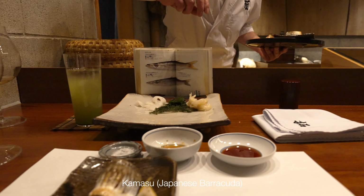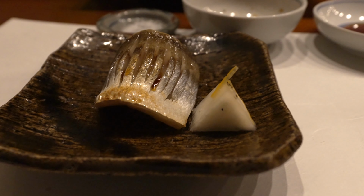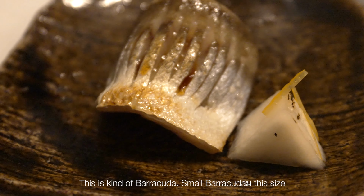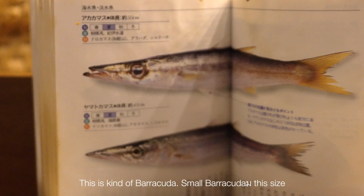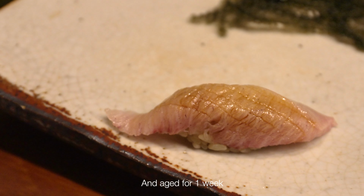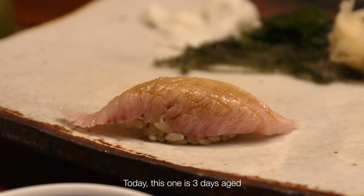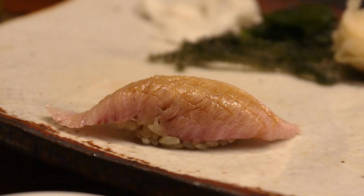This is a kamasu. Yes. This is kind of barracuda. Small barracuda, this size. This is a yellow tail, then very fast and aged for 1 week. And for mackerel, how long do you age it? Today's one is 3 weeks. No, the day.